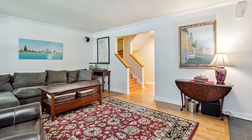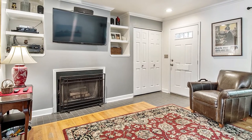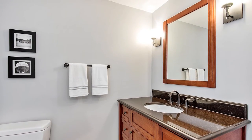Back inside, you have a really cozy, warm living room with wood-burning fireplace, surround sound, great built-ins, and a beautiful picture window. You also have a half bath that's been fully remodeled on the main level.